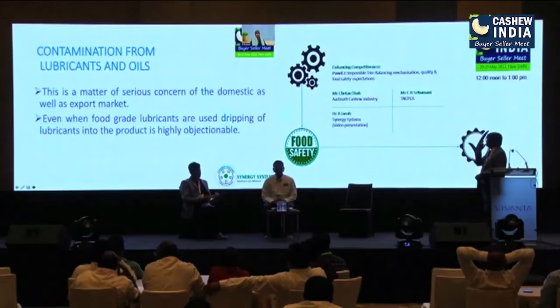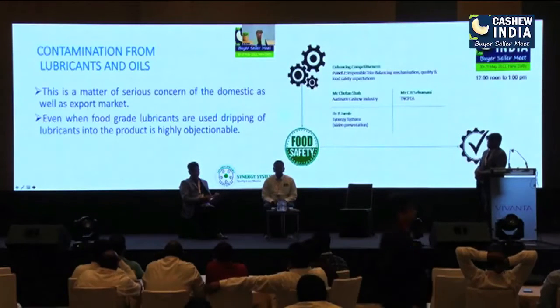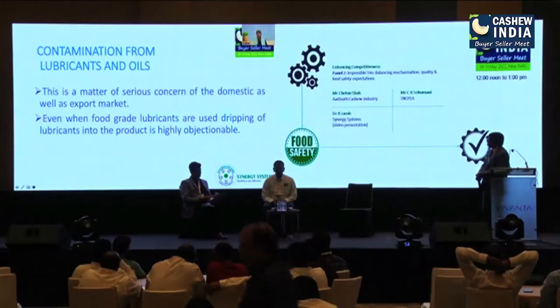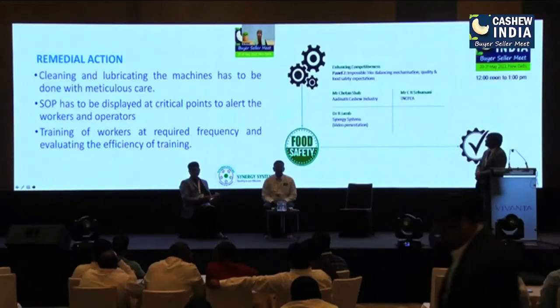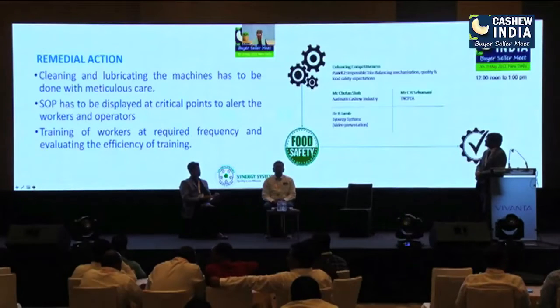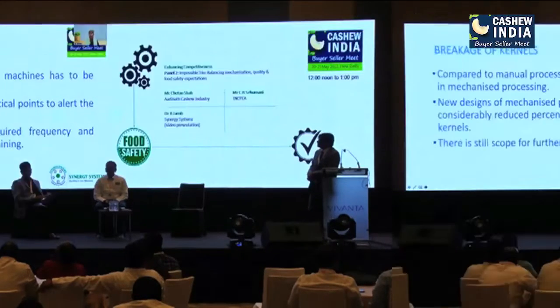Contamination from lubricants and oil. This is a matter of serious concern for the domestic as well as the export market. Even when food grade lubricants are used, dripping of lubricants into the product is highly objectionable. Cleaning and lubricating machines has to be done with meticulous care. SOP, standard operating procedure, has to be displayed at critical points to alert the workers and operators. Training of workers at required frequency and evaluating the efficiency of training.